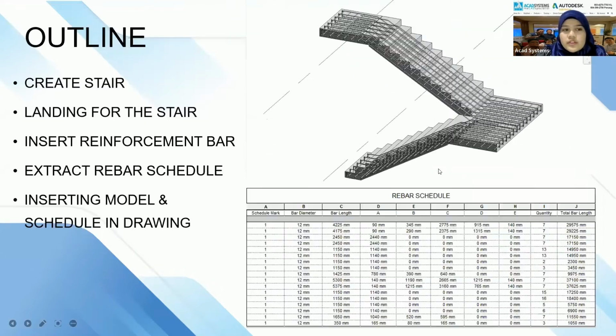So now I'm going to share with you our outcome for today's lesson. For today's lesson, I will be creating this staircase model and inserting the reinforcement bar in it. Then I will extract the rebar schedule from the model that has been created like this. After that, I will insert the model and the schedule in the drawing sheet or the title block. So without wasting any time, let's get started with our lesson.